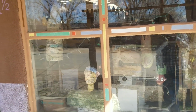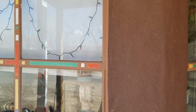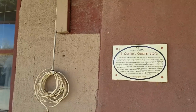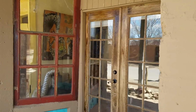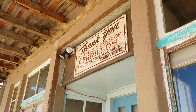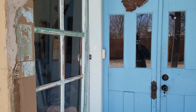Look at these things in the window. It says that it's closed and that there's dogs inside. There's all kinds of goods in there though. Wow. This general store was built in 1893. We have some turquoise paint down through there. Pretty interesting. Interesting doors there.